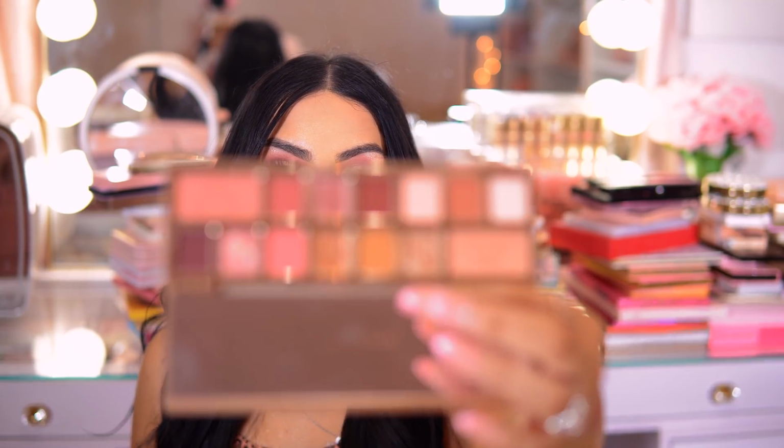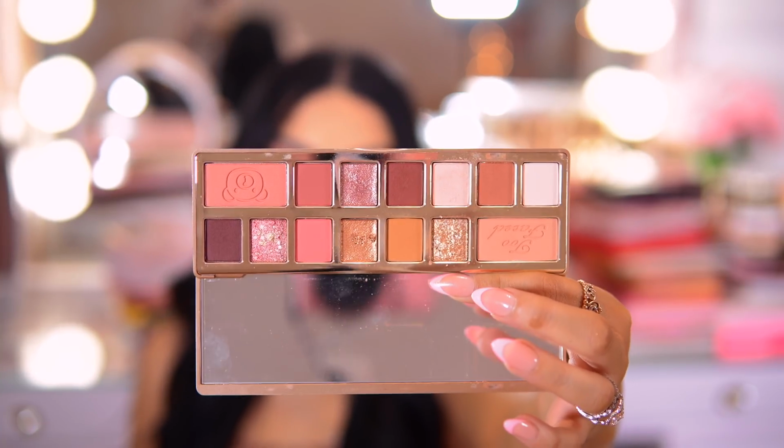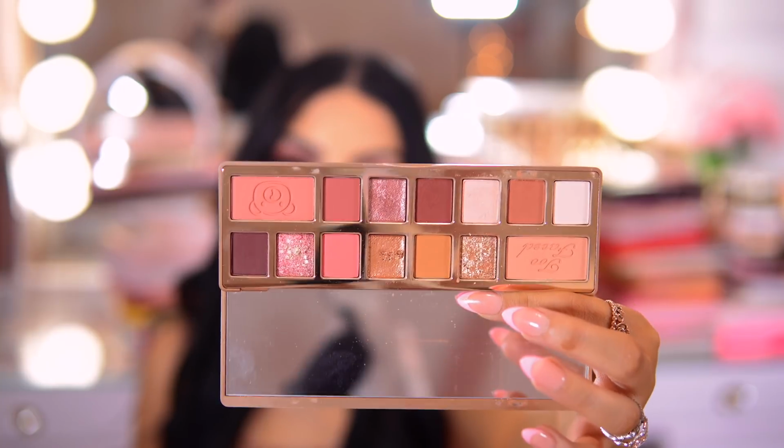I have the Too Faced Teddy Bear palette, and you guys all know what this looks like. Here you go. It's very tiny. This was $40, so it hurts my heart to do this, but I am decluttering this because this is just not a good palette. I'm so sorry.